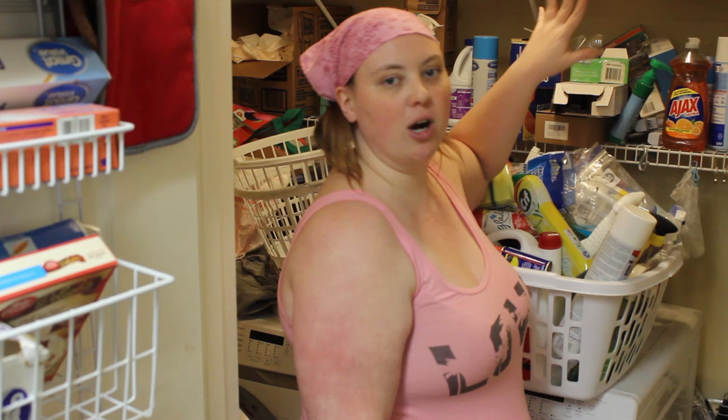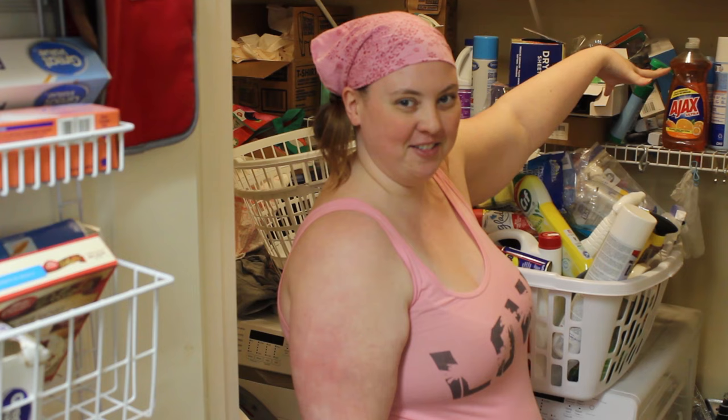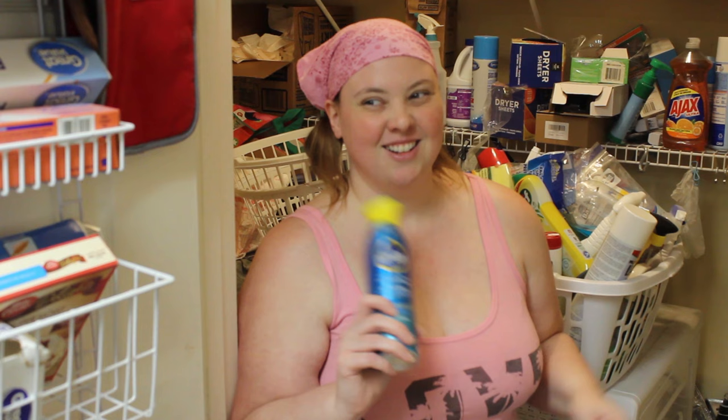So I'm thinking when I do organize the rest of the laundry room, I'm gonna want my daily cleaning stuff at this level, right? Or maybe not daily stuff, but yeah, daily stuff, or maybe even the stuff that I use a couple times a week or even once a week. But you know, if my dust and stuff is under the sink, am I really gonna go get it?